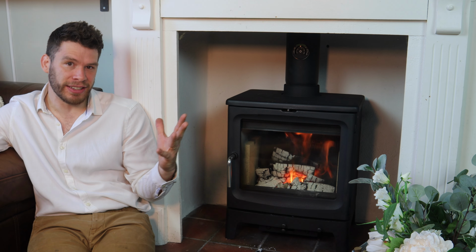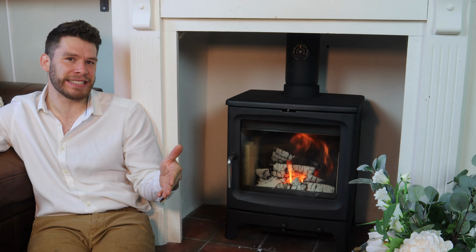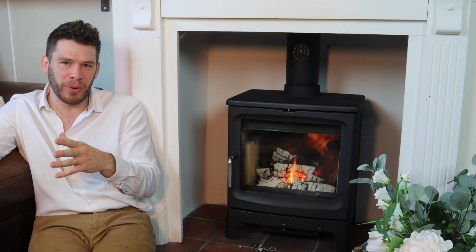According to building regulations, if you live in a house that was built after 2008, you have to have an air vent regardless. But if your house was built before 2008 and your stove is 5 kilowatts or less, you don't have to have an air vent. And of course, manufacturers were suddenly tripping over themselves to retest their 6 kilowatt and their 7 kilowatt stoves.